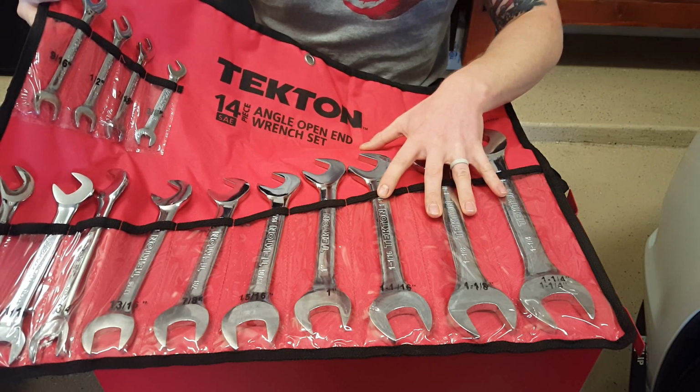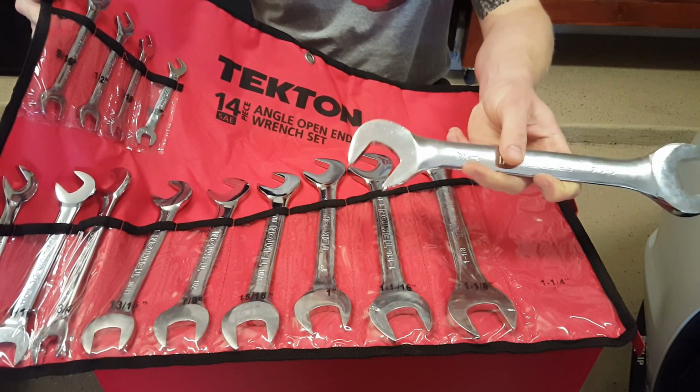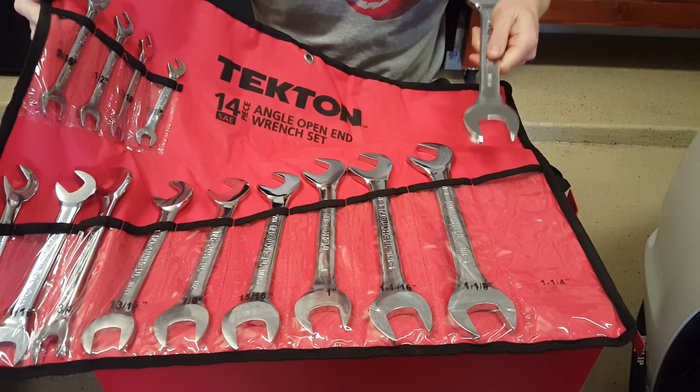This still works really great for home, but the thing I like about these for suspension is you have the angle on them, which can really help get to awkward situations when working with suspension parts.